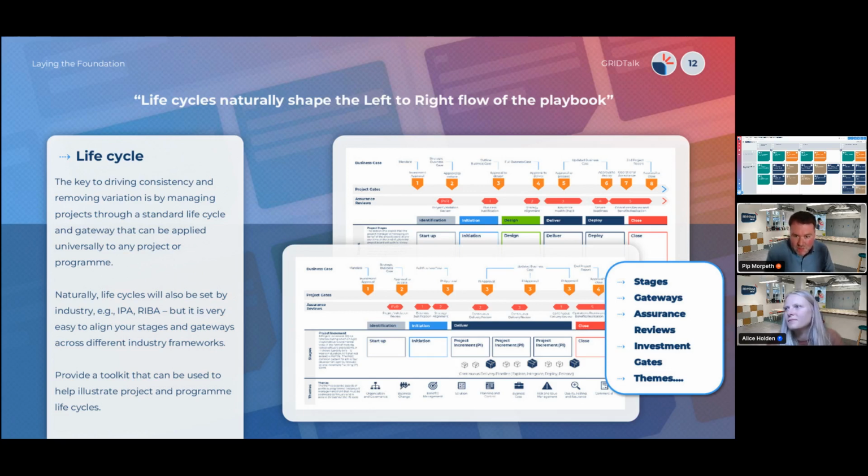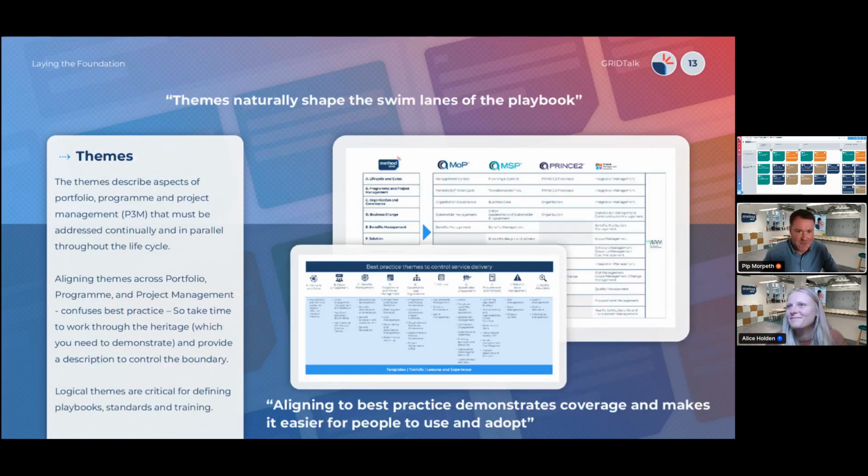And we'll probably post this toolkit, a way of illustrating your life cycle. So obviously we look for stages, gateways, assurance reviews, investment gates. And then we put themes. Now, themes are probably a little bit more emotional when it comes to defining themes. So I'll come on to themes.